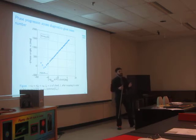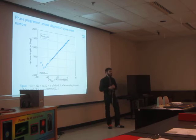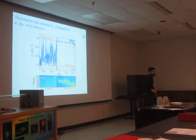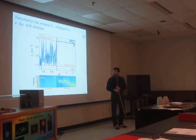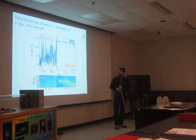I can also compare that toroidal mode number with other diagnostics like the Mirnov coils, and when I do, I get the same number. Now, I can also turn that toroidal mode number, again with this field-aligned assumption, into a perpendicular wave number at the outer midplane. When I do that, I come up with a plot like this.